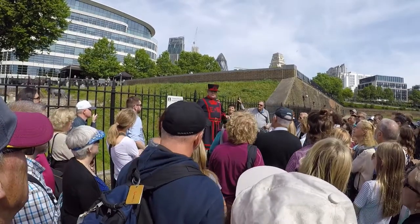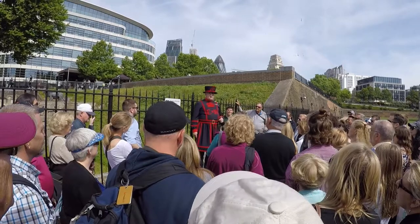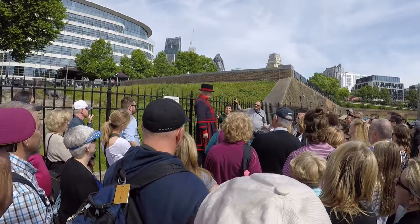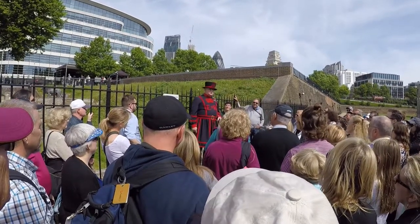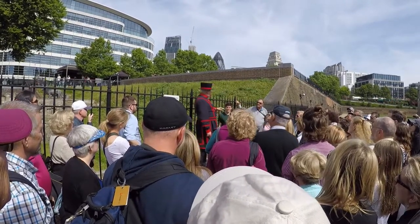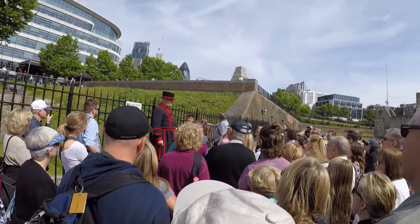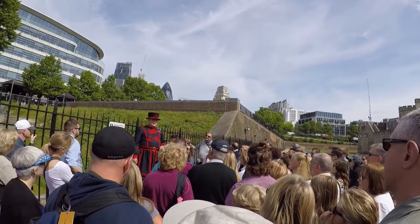Now, up until 1747, prisoners of the Tower of London, if they were to be executed, would expect to be beheaded as a form of execution. Beheadings of prisoners were not carried out within the Tower. They were carried out outside the Tower on Tower Hill. So once up there, they'd have their heads removed from their bodies by a man using an axe.